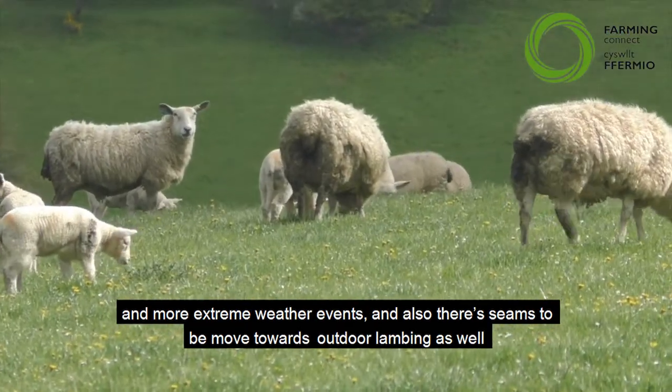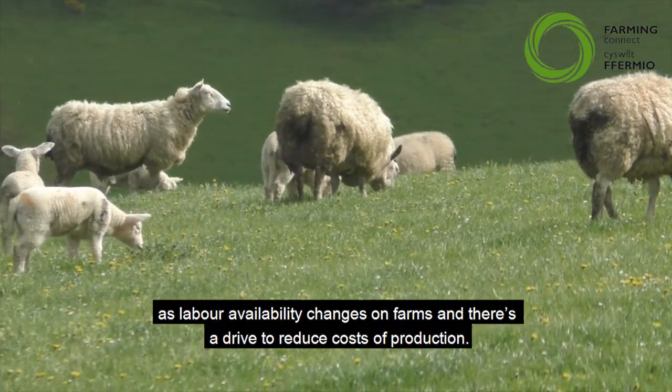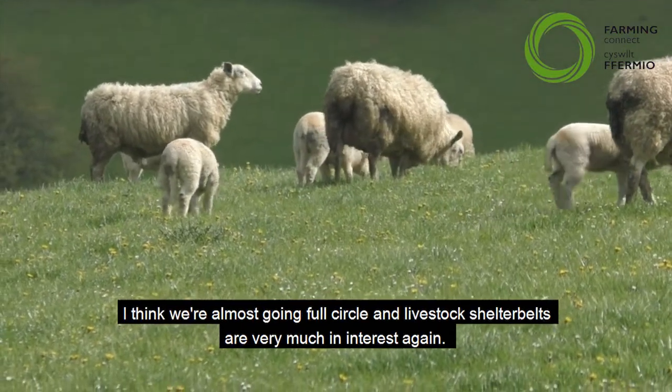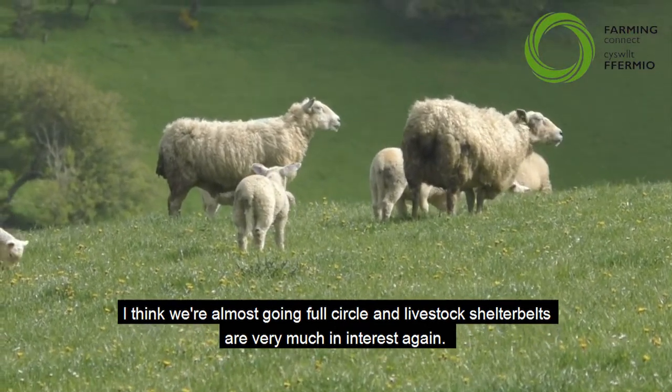And also there seems to be a move towards outdoor lambing as well, as labour availability changes on farms and there is a drive to reduce costs of production. So I think we're almost going full circle, and livestock shelter belts are very much in interest again.